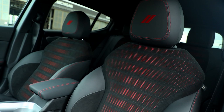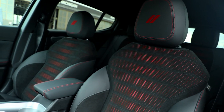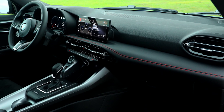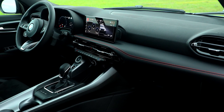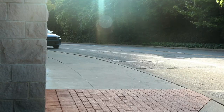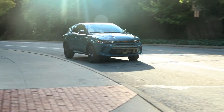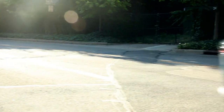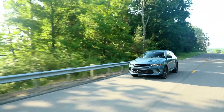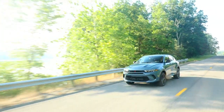You also get unique upholstery, and of course there's unique graphics for the screens, which are 12.3 inches for the gauges and 10.25 inches for the touchscreen. And surprisingly, the Hornet does get more power than the more premium Tonale, which is shocking, because I don't know if we have pricing for Tonale just yet, but this is going to be cheaper, and yet it's more powerful, so that's pretty wild.